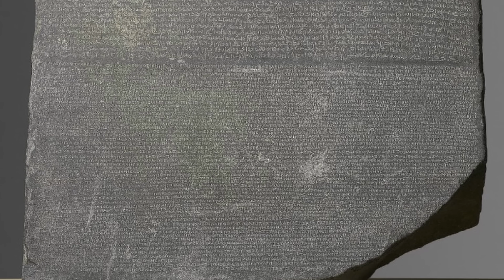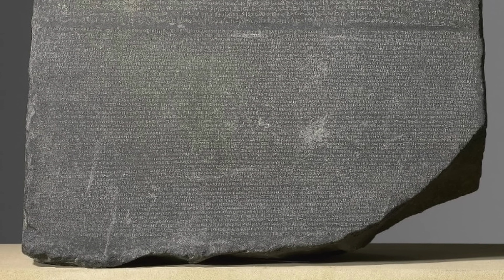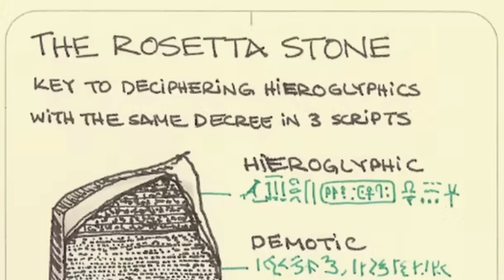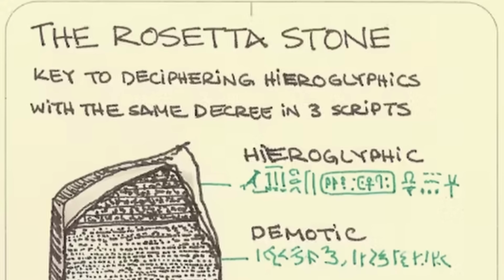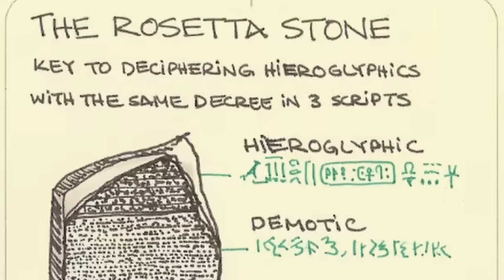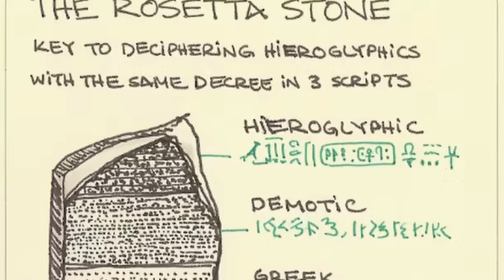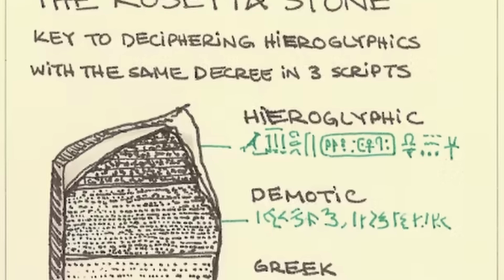The discovery of the Rosetta Stone ignited a wave of excitement among scholars worldwide. Here, at last, was a tool that could unlock the secrets of the hieroglyphs. The ancient Greek inscription, a language well known to scholars, provided a translation of the Egyptian texts.